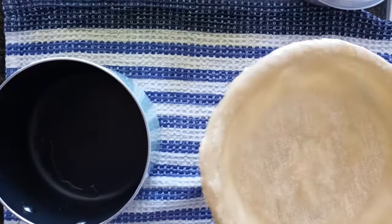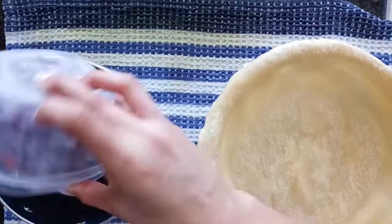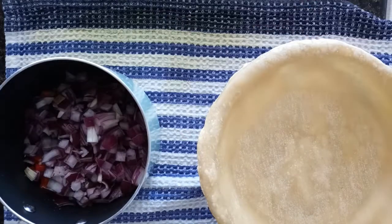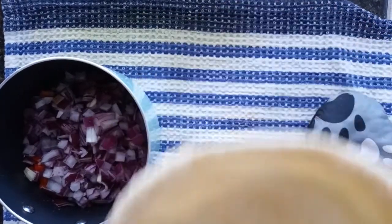And in the meantime, what we are going to do is these peppers and these onions, we're just going to put in this pan, and we're going to cook that up so we can put that with eggs and stuff in here. So be back just in a bit.